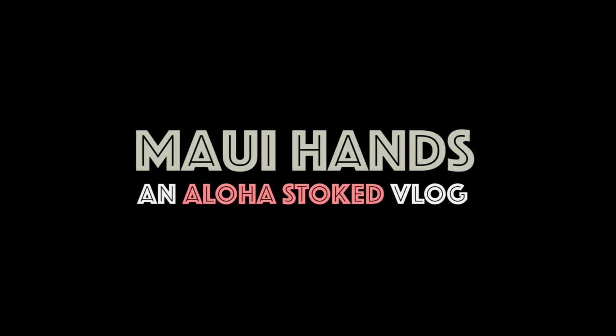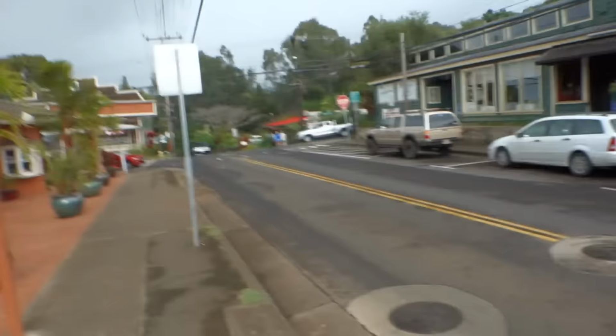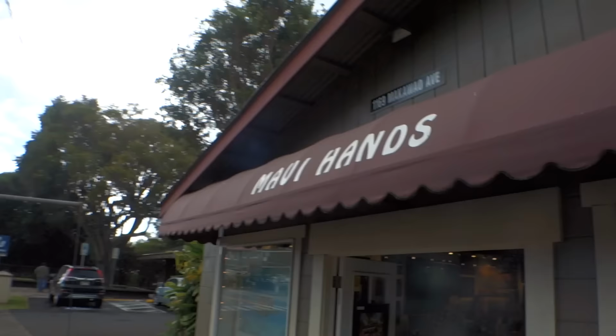Okay, so Makawao town is upcountry Maui at about the 1800 foot elevation mark. You've got Makawao Avenue here that intersects with and crosses through Baldwin Avenue. If you go down Baldwin Avenue and take it down to the coastline, you'll hit Paia town, which is a lot like Makawao town. Paia is kind of like a surf town, old school vibe, whereas Makawao's kind of got that cowboy Paniolo feel.